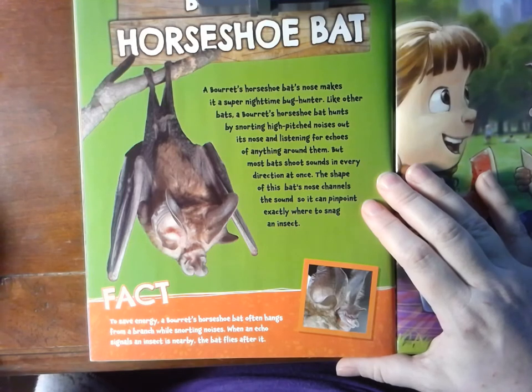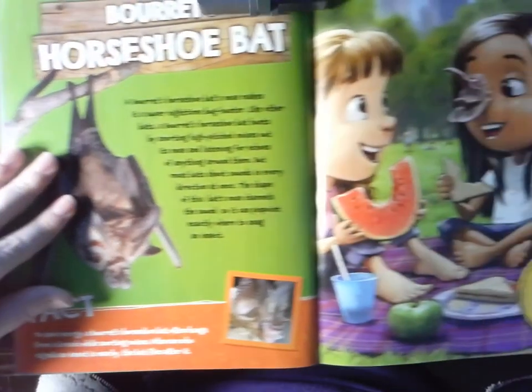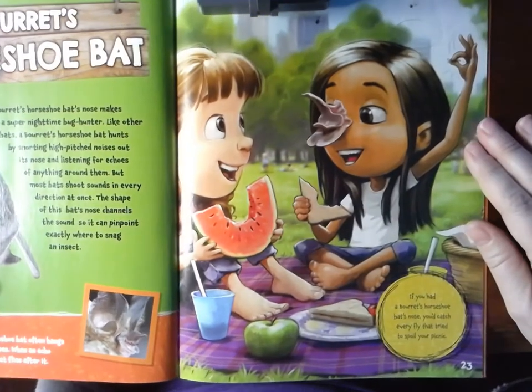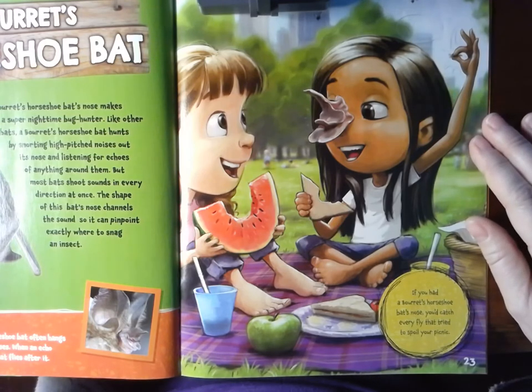Fact. To save energy, a Borat's horseshoe bat often hangs from a branch while snorting noises. When an echo signals an insect is nearby, the bat flies after it. Pretty smart animal. If you had a Borat's horseshoe bat's nose, you'd catch every fly that tried to spoil your picnic.